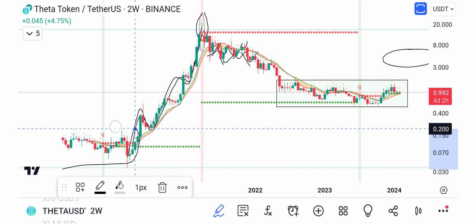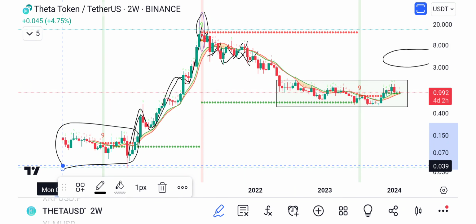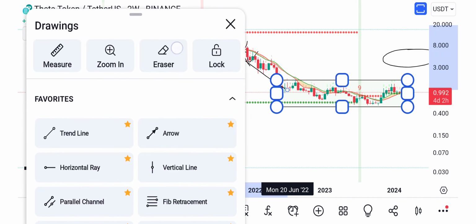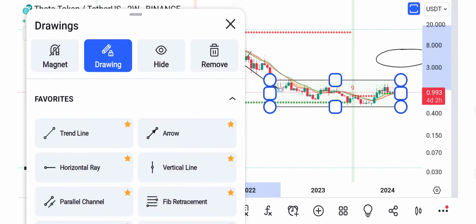This is where the Theta came out. You want to look at the whole entire chart. When you look at the whole entire chart, it's not much data. So you don't really have much to go off of. You have one base, you have one bull run, you have one bear market, right? So you don't really have too much to go off of. So what do you rely on?